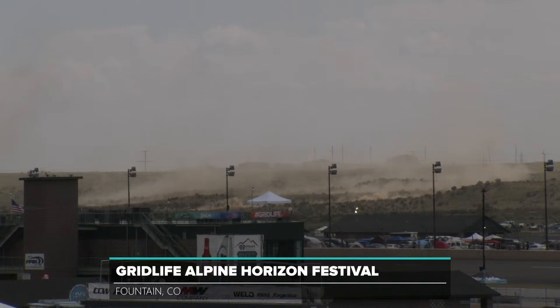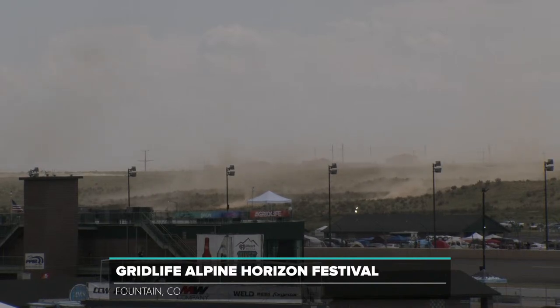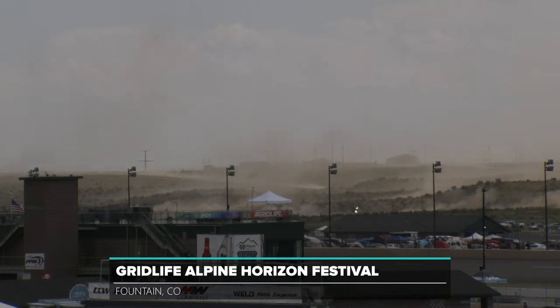Lots of action here at GRIDLIFE Alpine Horizon. You can see off in the distance the cloud of dust. There's an off-road course, kind of a rally-style course built out there as well, the Toyota off-road course, Tacomas, TRD 4Runners, all sorts of really cool stuff. So there's off-road stuff, there's drift, there's Time Attack, there's GLTC, there's HPDE, and there's music. That's what everyone's excited about.